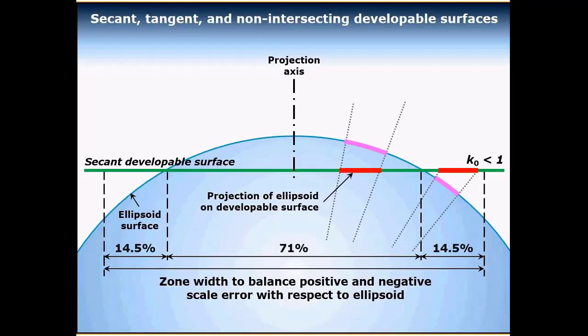But what I'm trying to show here, and just in words, is out here, my grid distance is longer than my, in this case, ellipsoidal distance. My distortion is positive. And here, the distortion is negative. It's shorter than ellipsoid distance. And the whole idea behind these secant projections is it's trying to balance the magnitude of positive and negative distortion.